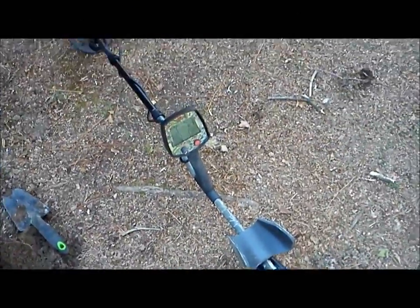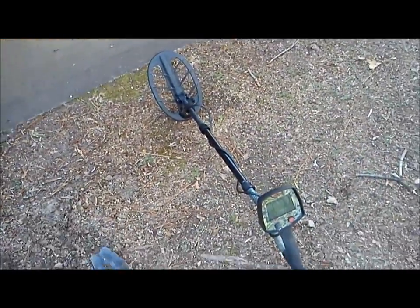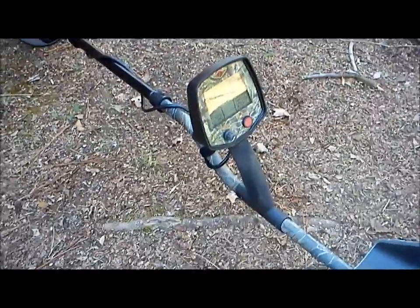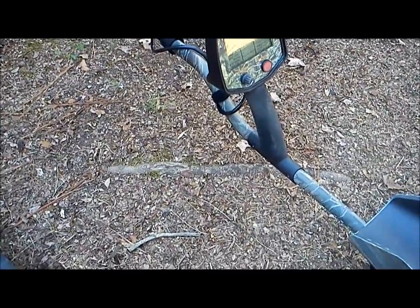Alright, first time out. Actually had two targets we're using today. The F75 with the 11-inch double D. This is the Camo version, limited edition. I'm running 2 F on tones, and sensitivity is 60, and I'm just running the default mode.